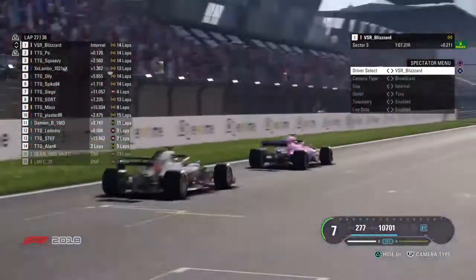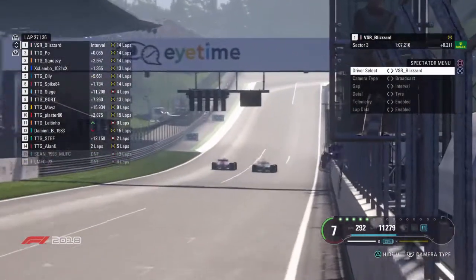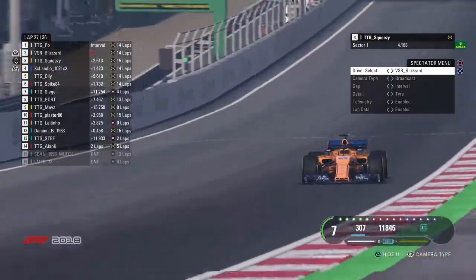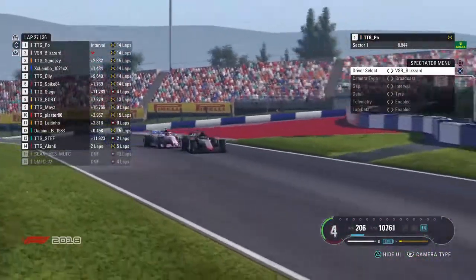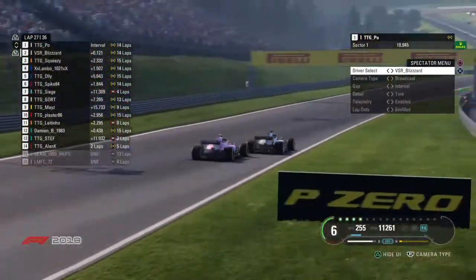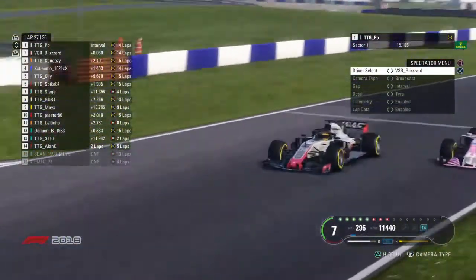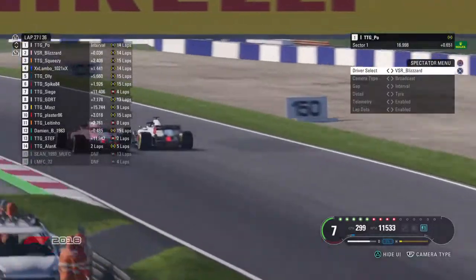Going across the start-finish line, but Poe with that DRS pulls to the right-hand side. You see there Blizzard trying to cut him off, but it doesn't work, and Poe takes back the lead of the race. But he's got to be careful there because Blizzard tried the better line out of turn 1. But you can see even with the DRS, in fact, Poe hasn't got DRS.